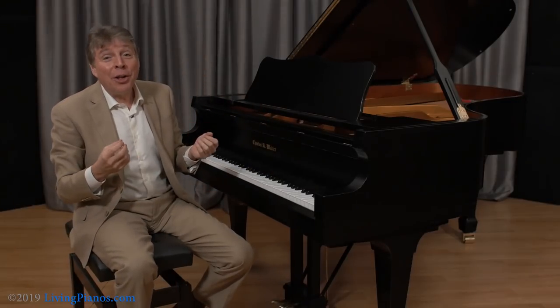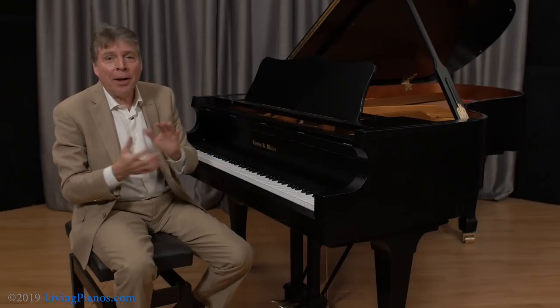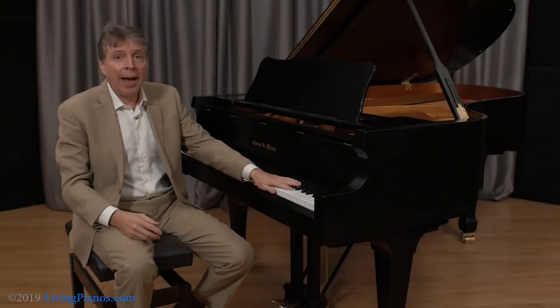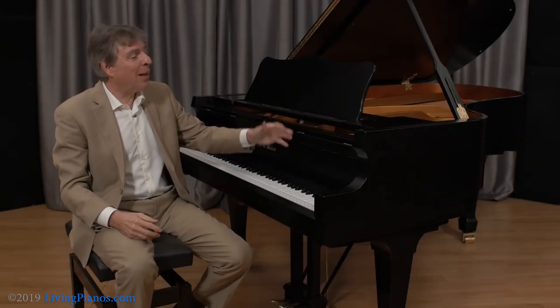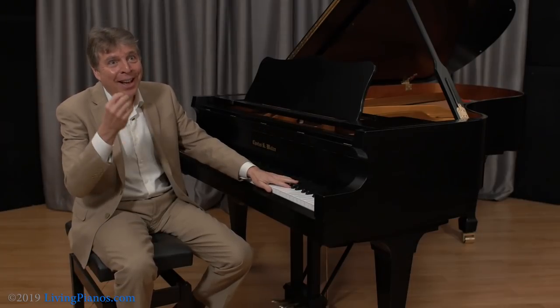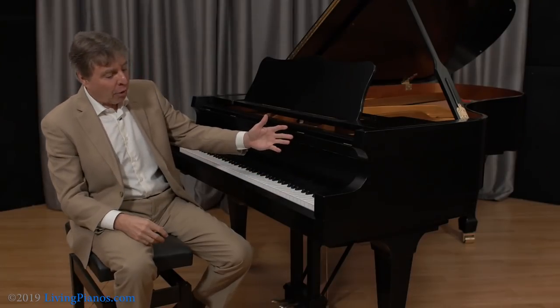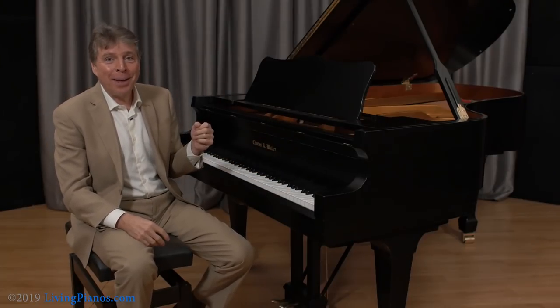There's a warmth and a richness to the sound. One of the great American pianos, so recently made, barely played. It's just a gem of an instrument. It looks gorgeous too with the classic sprayed lacquer hand-rubbed finish. Everything you could hope for in a great American piano.